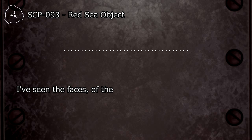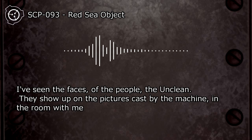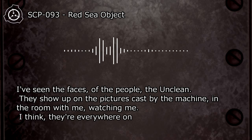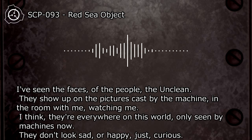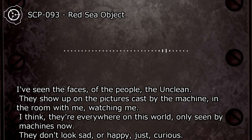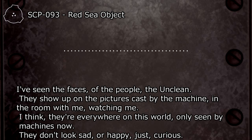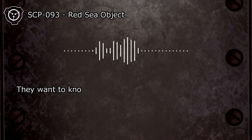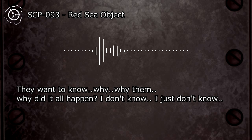I've seen the faces of the people, the unclean. They show up on the pictures cast by the machine, in the room with me, watching me. I think they're everywhere on this world, only seen by machines now. They don't look sad, or happy, just curious. They want to know why did it all happen? I don't know. I just don't know.